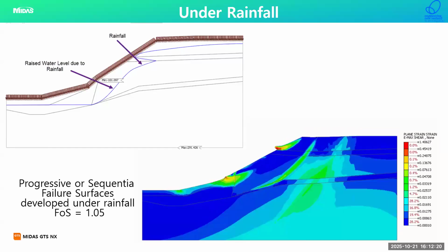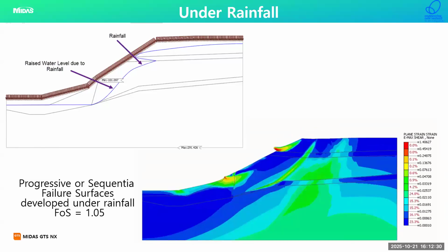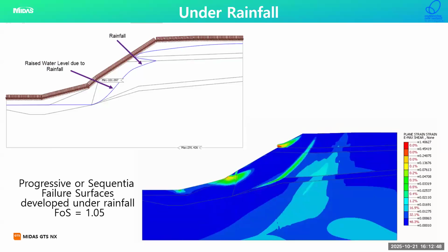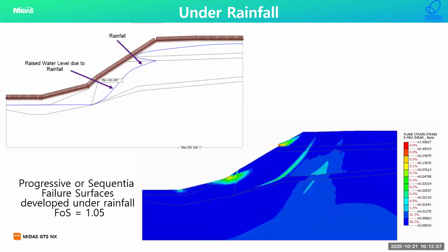So due to that, when I run the slope stability assessment, I was able to see multiple failure surfaces getting generated. You can see the failure surface at the toe, or this face failure on the top, and there is a circular failure surface generating in the middle, and there is a bigger failure surface which is passing through the thin layer over there. All these things can only be considered in FEM because you are able to find the progressive or sequential failure surfaces which are developed due to rainfall, and the factor of safety over here is like 1.05. So under self-weight it was 1.23, and under rainfall it now is 1.05. So it has been reduced.